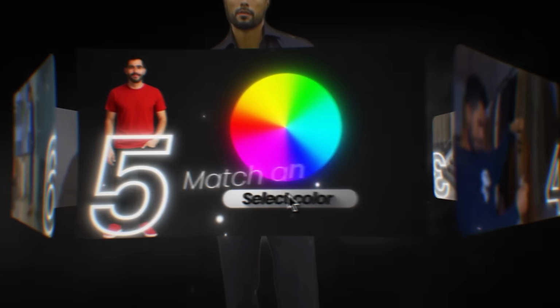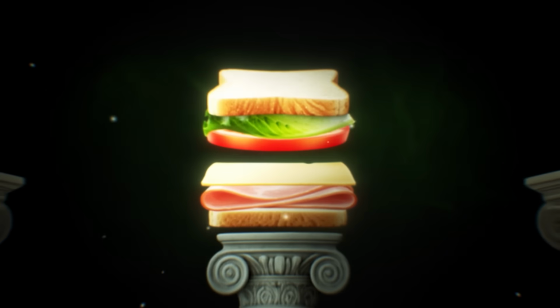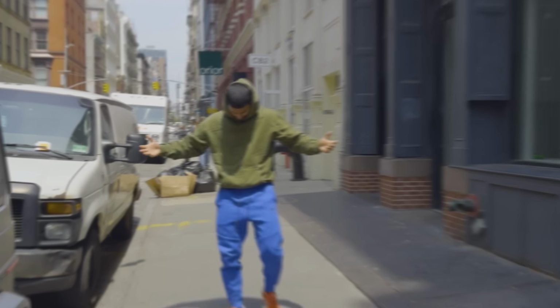Number 5, match any color with one trick. Most guys think color matching is too complicated, but you only need one rule, the sandwich method. Forget the color theory and the color wheel. All that fancy stuff just overcomplicates things. To match colors correctly, it's not what colors you wear that matters. It's where on the body that you wear those colors that actually matters. Most guys will wear a bold shirt with random shoes and wonder why the outfit doesn't work.